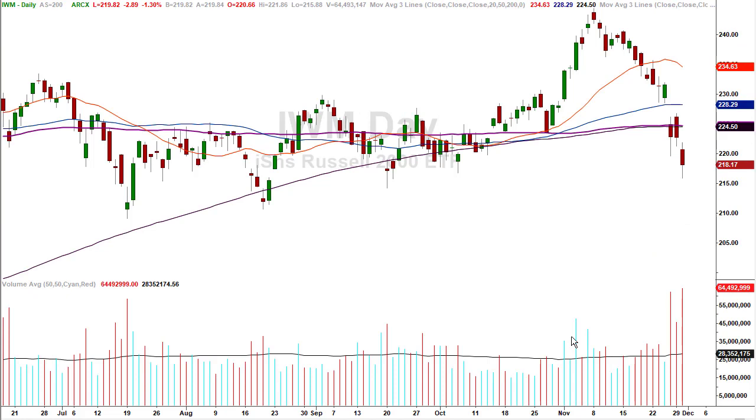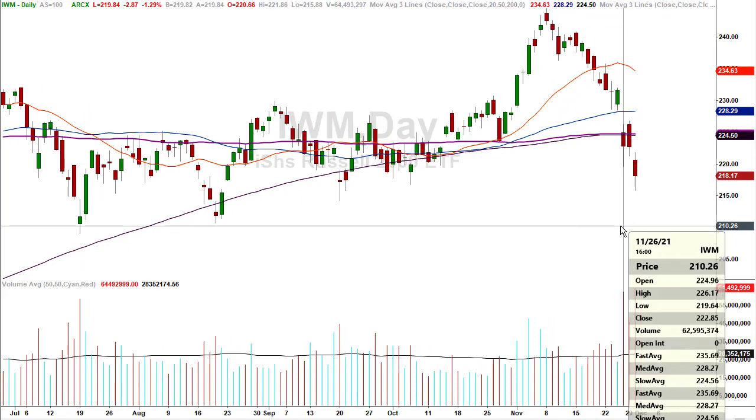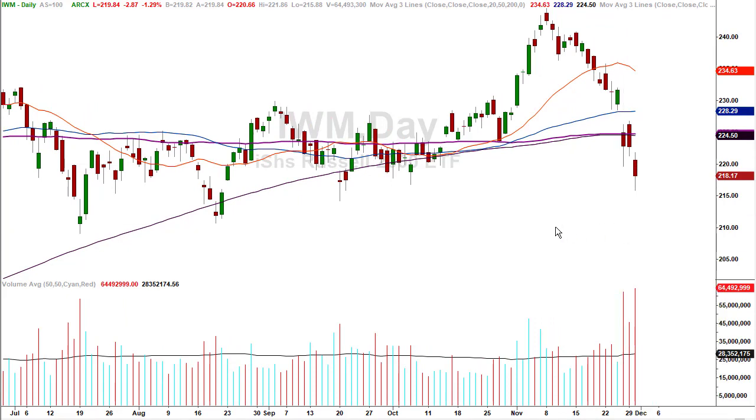What's going on over in Camp IWM? Well, they're still leaking lower. Now they're below all the moving averages, 3 days in a row, 3 closes in a row. Maybe they try and rally them back up. Maybe they try and have a dead cat bounce, but this is a negative tape. Look at the volume the last few days.